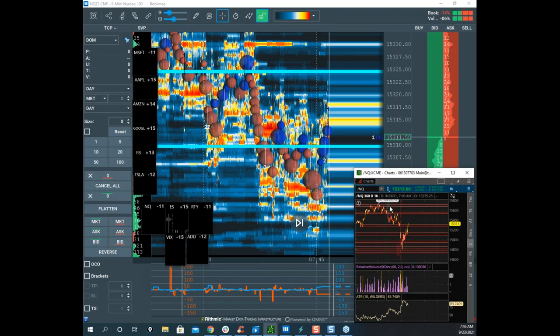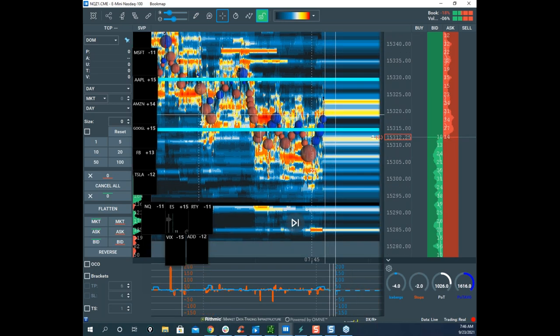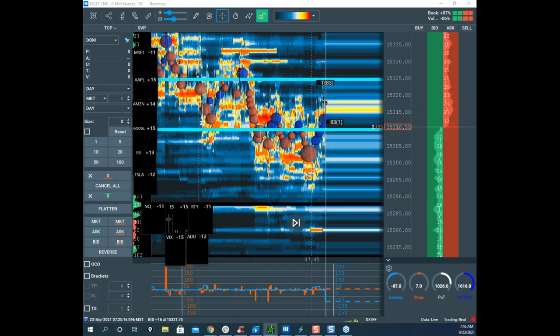So again, this is an area I will trade away if I get the opportunity, or I could just sit in the zone for an hour and a half and do nothing. All right, some other markets.